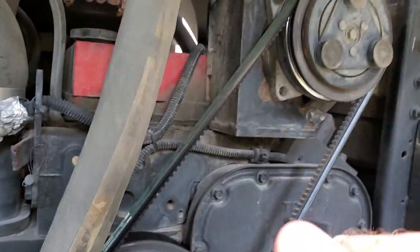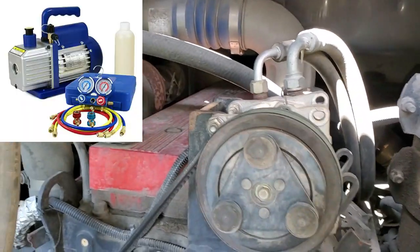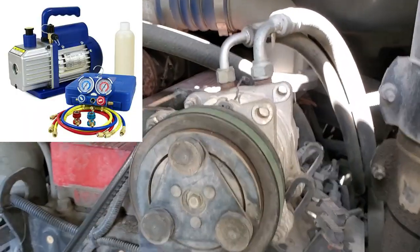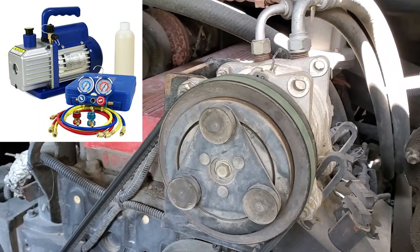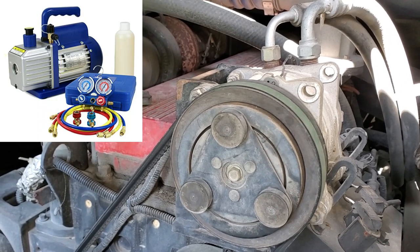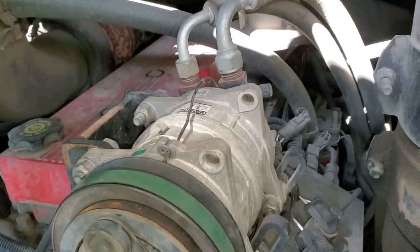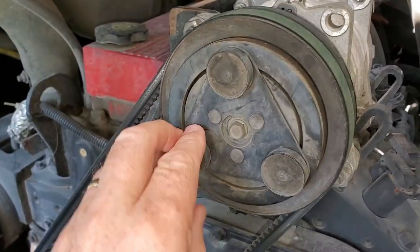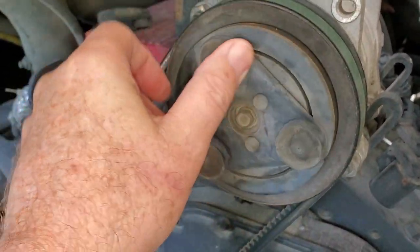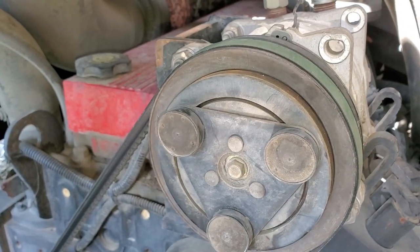So what we did is come back to the back of the coach, and I've got a neighbor that has all the proper equipment, the vacuum pump and the hoses and gauges needed for a 134A type Freon system, which is what this is. The first thing you want to do is just see if the compressor's engaging. And it was not. This little part right here was not spinning. And there was no click to say it's trying to engage at all.